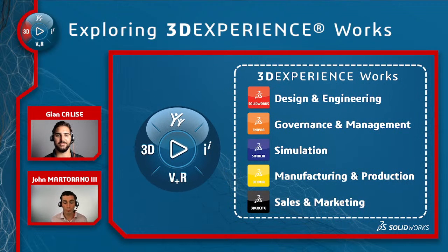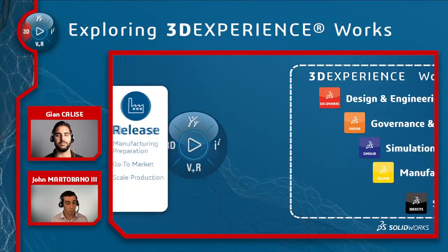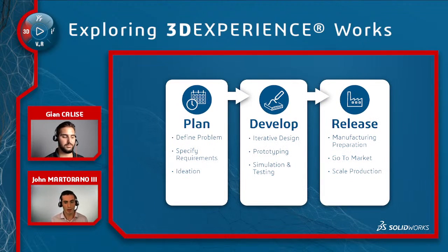It's our growing portfolio of tools that are handpicked by SolidWorks to solve just about any challenge you face in product development. So this that you see on screen is 3D Experience Works. So what does that product development process really look like? It's pretty simple. It's planning, developing, and releasing a product.